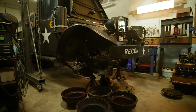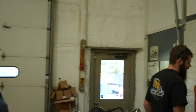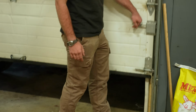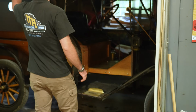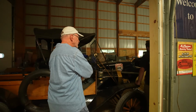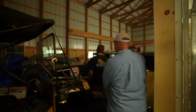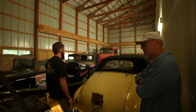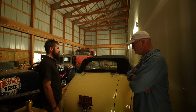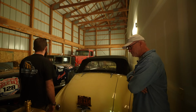And then on the other side, I got a car that just came back from the Great Race. He's got about, I think, 25 cars in his collection. It's a little packed in here. So these are storage vehicles? My cars and cars waiting to be worked on. This is a customer car that's waiting for a clutch, a 48 Pontiac, big straight eight, really nice car.